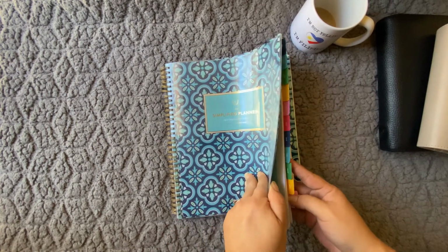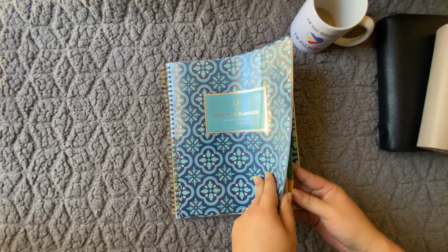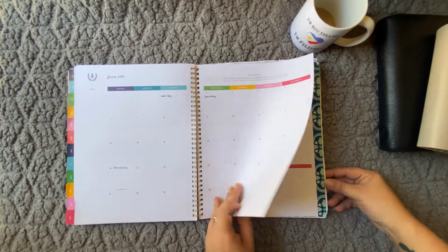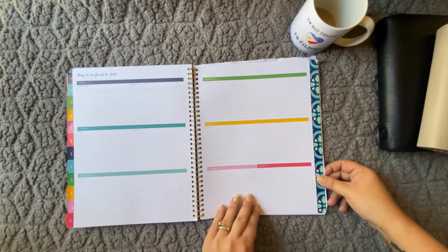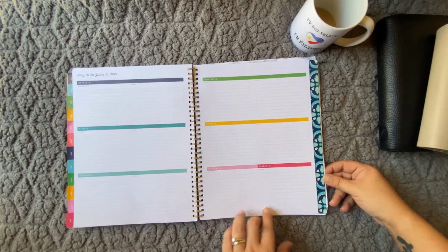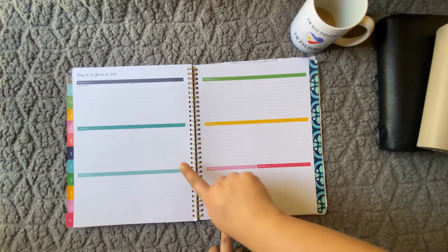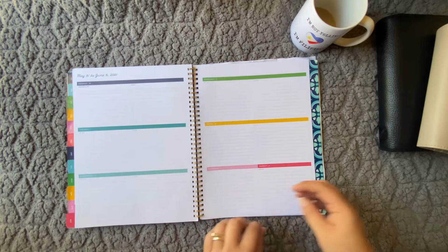So it does have tabs here on the side. I don't know if you can see those. I have lots of stickies in here. And then basically the layout is a monthly view. And then it goes into these horizontal pages. Now I don't use Saturday and Sunday because I only use this for work. However, if my day gets so busy that everything doesn't fit, then I will migrate those things over to the Saturday and Sunday and then just write the date.